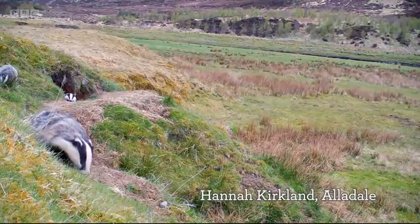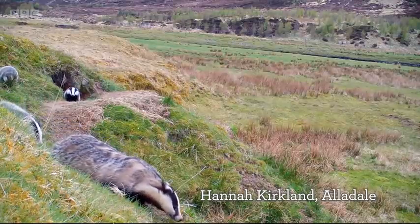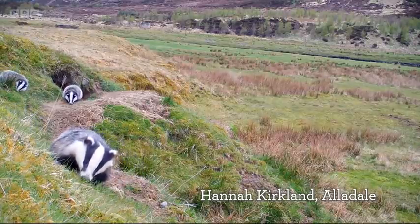Hannah checked them over the weekend and she found this. One of the cameras had caught a family of badgers, a female or a sow, and three youngsters. Now, it's unusual for us maybe to see a badger set out in the open like that. Usually they're in woodland or in a hedge bank, but in the uplands you will find them out in the open.